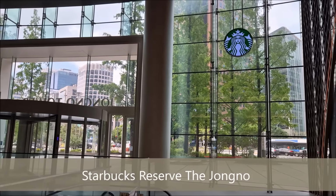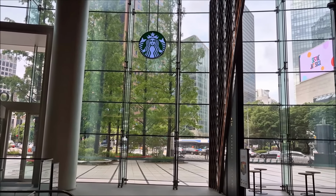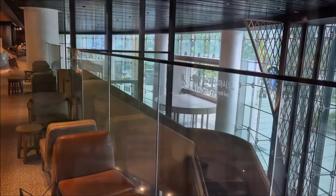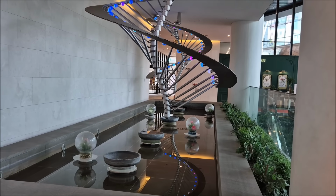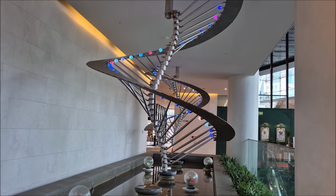Starbucks Reserve The Jongno store, located in Jongno Tower, has a total store area of 1,100 square meters. This was previously the largest store in Korea. The record for the largest Starbucks store in Korea was broken on July 24, 2020, when Starbucks The Yangpyeong DTR store opened, and the Jongno Reserve store became the largest Starbucks store in Seoul.